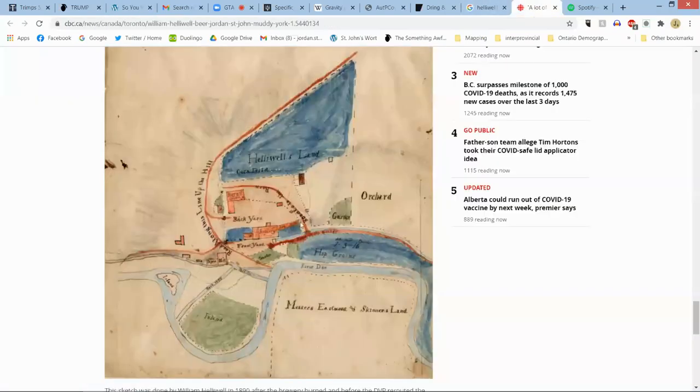The CBC did a brief interview with us at Muddy York when we were doing the Hallowell Old Ale. This is a drawing from memory by William Hallowell in 1890, basically for the sake of posterity. And this is Pottery Road running up this hill here, past the Dairy Queen. And this is the Hallowell land. This is a cornfield. They've got a barn and stable here. They've got the brewery, the front yard. And he's showing you where their hop ground is.